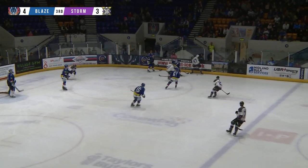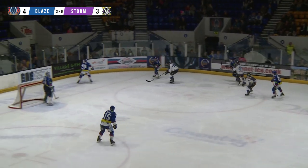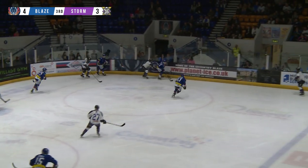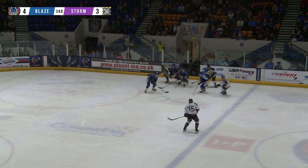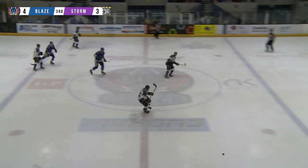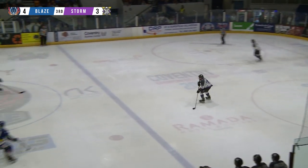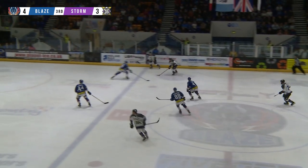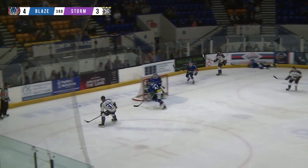Puskaric tries to move it into the corner. Little battle with Chris Polkamp and Puskaric. Cleared around the boards and the Blaze aren't able to clear. They've got to be careful here. They've committed a lot of men forward. None of their players at that point were below the hash marks. If that puck had sprung out, and all it takes is a dodgy bounce to do so, Manchester had a clear route to Jamie Phillips.